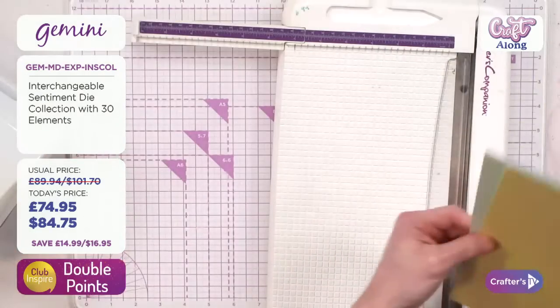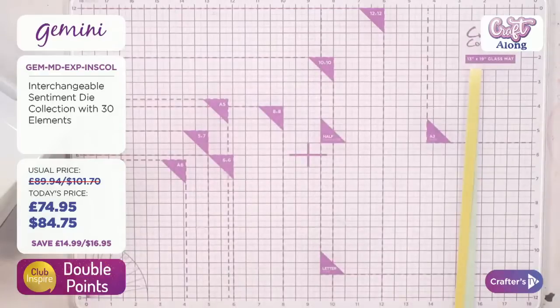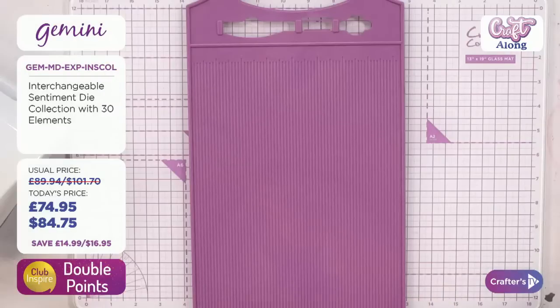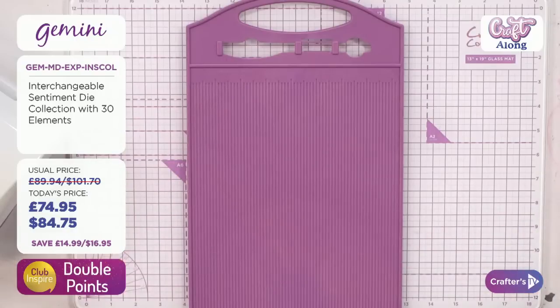So what we can then do is take our Centura Pearl that we've just cut there and we can then go in with our Score Master because we can start to create the box now. Now I'm using this on the inches side because what we're going to do is we're going to score at 1½ inches all the way round.